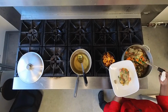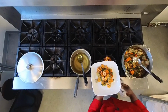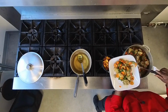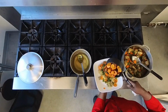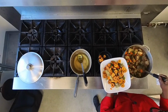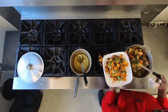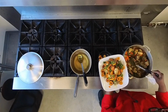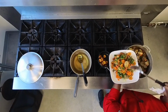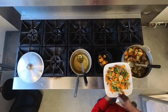Put some chicken and some carrots, and we throw in some plantains. Some chicken and some carrots. Throw in more plantains. The whole idea is to make sure we can have some juice on the plantains. And I can tell you, this dish is absolutely delicious. When the plantains are crunchy, with the juice from the chicken and the carrots and the string beans, absolutely delicious.